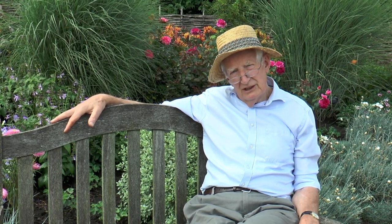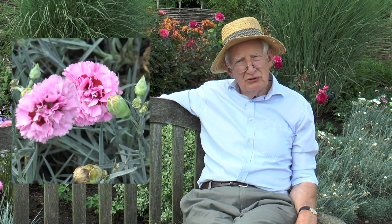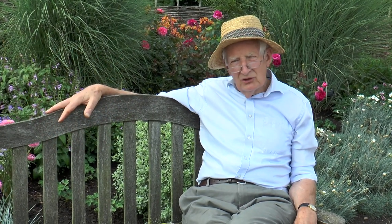Really good fragrance. As we have got with the taller cut flower dianthus, there's three of them, Bridal Star, Pink Ruffles, and Red Carpet. They're tall enough to cut, and on a warm sunny day, they have beautiful fragrance.